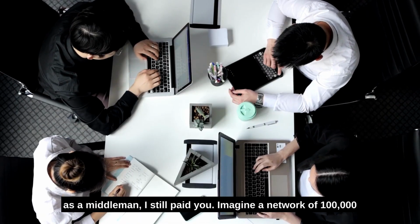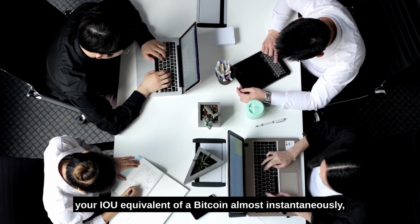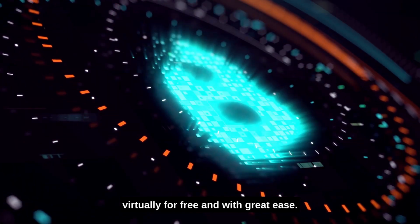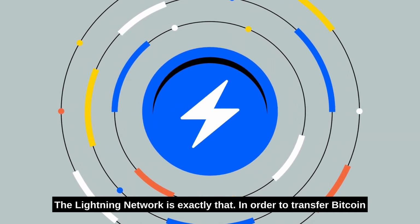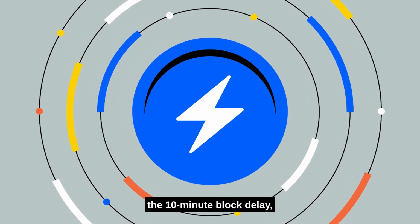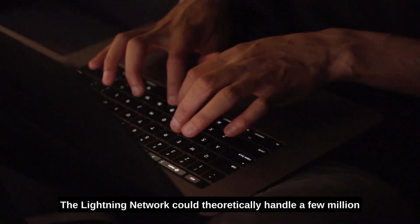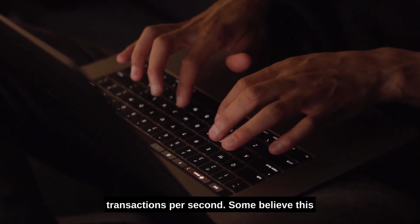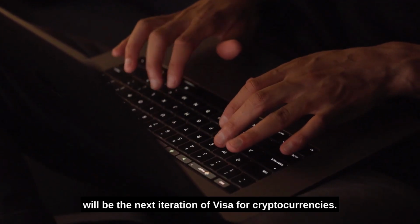Imagine a network of 100,000 connected individuals, where after joining you may transmit your IOU, equivalent of a Bitcoin, almost instantaneously, virtually for free, and with great ease. The Lightning Network is exactly that. The Lightning Network was designed as a solution to transfer Bitcoin payments without paying exorbitant fees or waiting for the 10-minute block delay. The Lightning Network could theoretically handle a few million transactions per second. Some believe this will be the next iteration of Visa for cryptocurrencies.